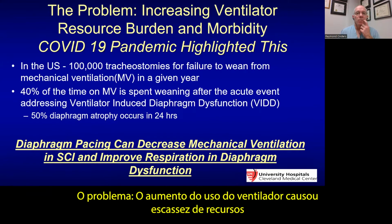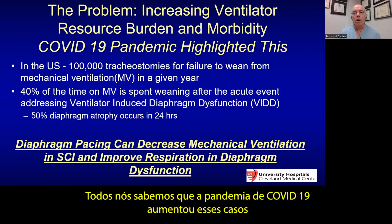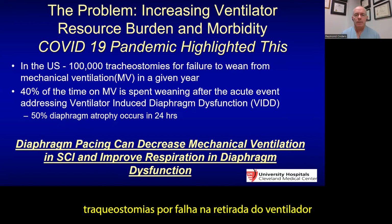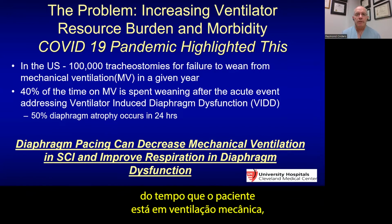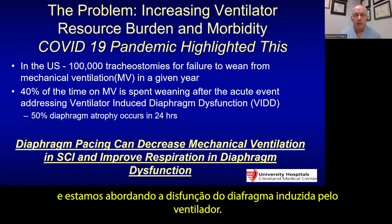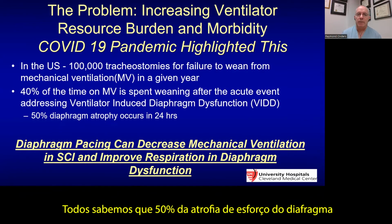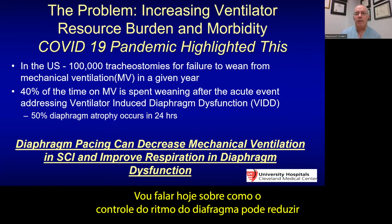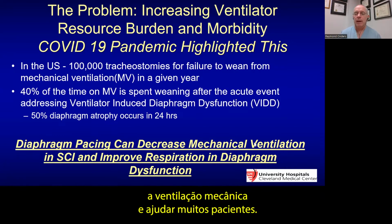The problem really is the increasing ventilator burden and morbidity. We all know the COVID-19 pandemic highlighted this. In the United States, 100,000 tracheostomies are done for failure to wean. But we do know that 40% of the time a patient is on mechanical ventilation, it's after that acute event, and we're addressing ventilator-induced diaphragm dysfunction. We all know that 50% of diaphragm atrophy occurs in 24 hours. I'm going to talk today about how diaphragm pacing can decrease mechanical ventilation and help many patients.